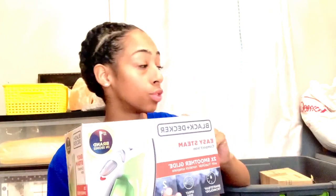So my mom bought a small iron for me to keep. So it's like an easy steam iron. And I also do have a small iron board that I'll show later on. But yeah, it's a Black & Decker iron. I don't know how much she paid for it, but it's just something we have. And my clothes are always wrinkled.